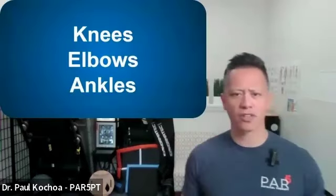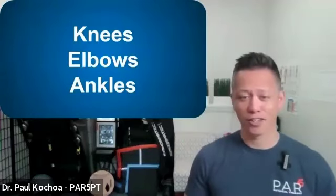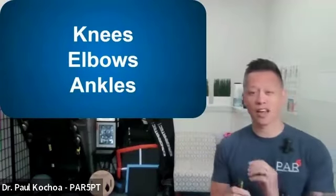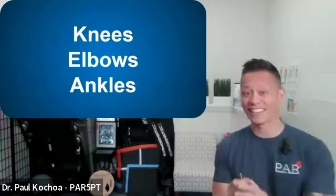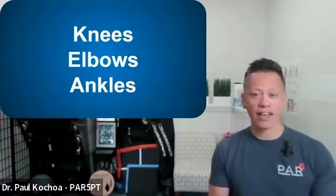These are the three things that I usually see people for in terms of pickleball injuries. Knee problems like patellar tendinosis or tendinitis, knee ligament tears or strains or sprains, and arthritis in knees. Those are very common for a lot of athletes.